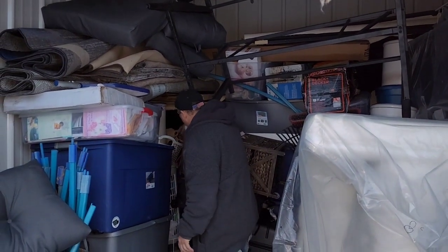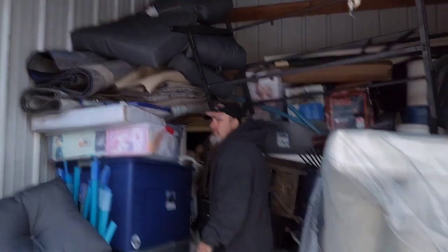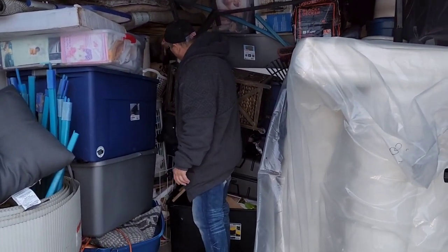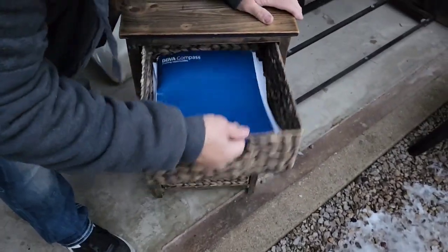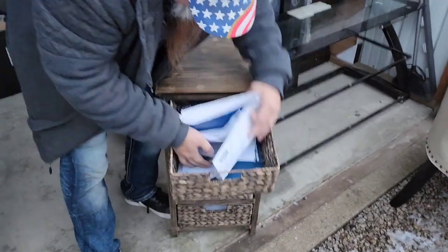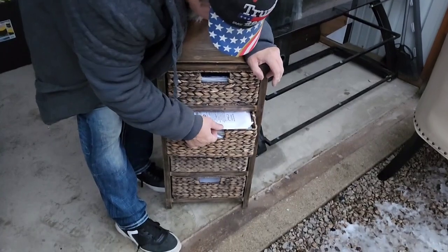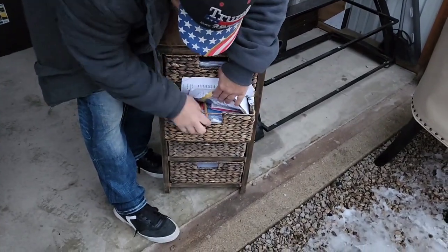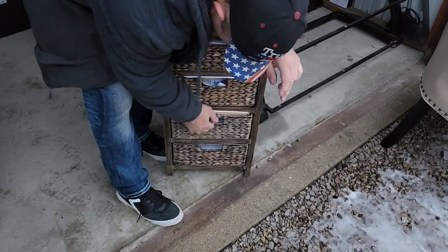Let's see some yard stuff. There's more totes. Lots of totes. We got totes over here. I'm hoping it's not as much yard stuff. Some good rugs. It doesn't look like much, but it's all big stuff, so everything's kind of awkward. So I'm really glad we're close to home on this one. We're about 10 minutes away, which is probably the closest unit I've ever gotten.